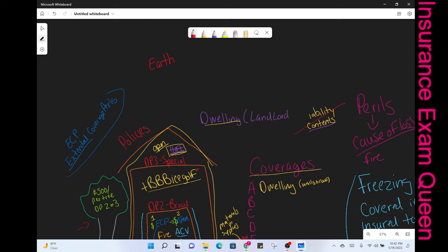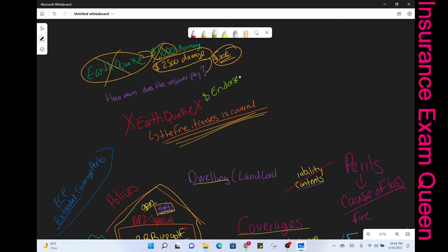Now you can endorse it. You can definitely endorse earthquake. And by the way, what I am saying right now is true for homeowners as well as commercial. You can endorse earthquake, which means you have to pay extra for it. An endorsement is a written addendum. You're changing the policy by saying we will cover earthquake with an endorsement, but that will cost money, and that is a written change.